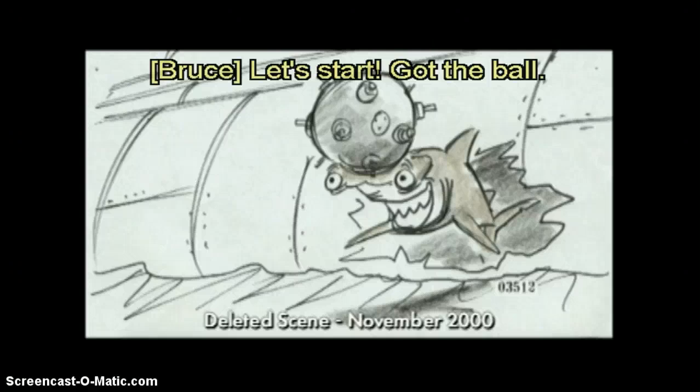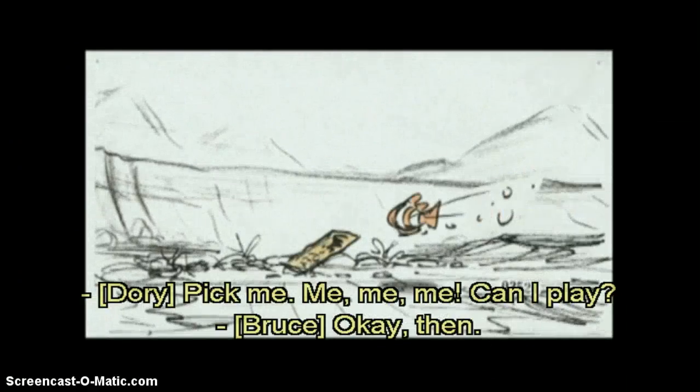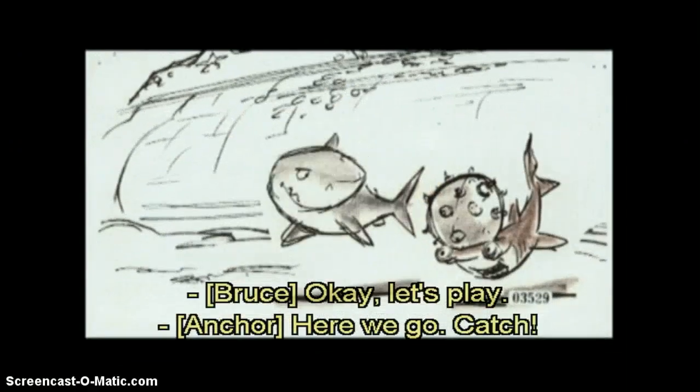Start, got the ball. Hey, a game! Hey, can I play? Pick me! Me! Can I play? The object is simple. Whatever you do, do not drop the ball. Okay, let's play. There we go. Catch!